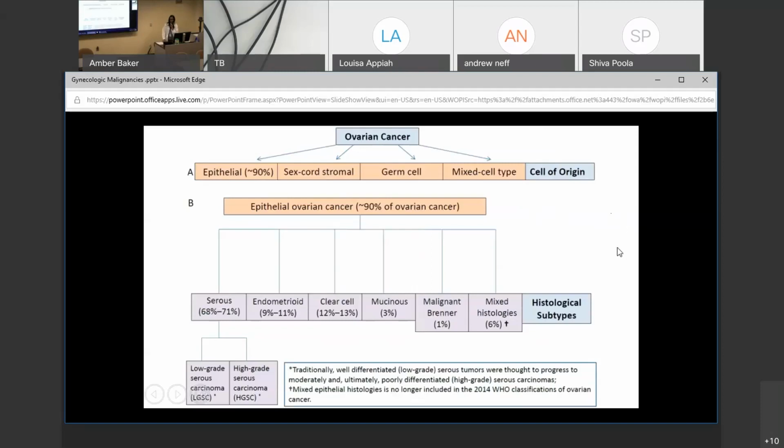Okay. So moving on to histology, when we think of ovarian cancer, the one we typically think of is epithelial ovarian cancer, and that's about 90% of ovarian cancers. That's the one that we most commonly see. And so everything I'm going to talk about today is really epithelial ovarian cancer. I don't think you guys need to know much about the other ones, so I'm not going to go into detail with that. And in terms of epithelial ovarian cancer, the serous type is the most common one out of all the other histologic subtypes that we have.